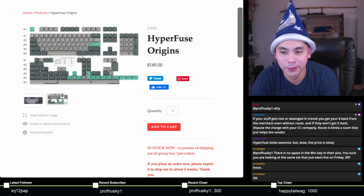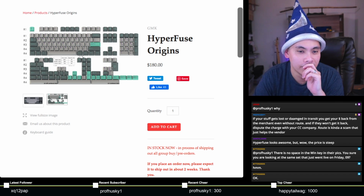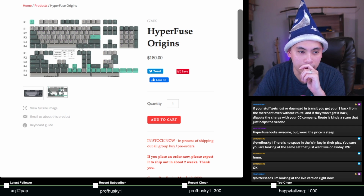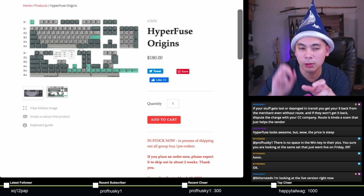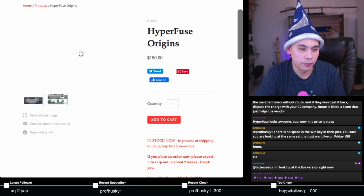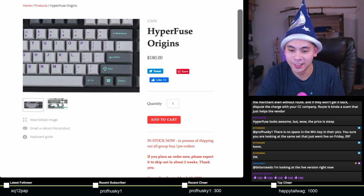So here it is. This is the set that I've been waiting for a very long time. Admittedly, it's Hyperfuse Origin, so it's not the original GMK Hyperfuse that I got. I believe the colors are slightly different, but you know, I can't wait another 3 years.